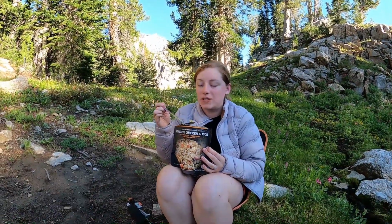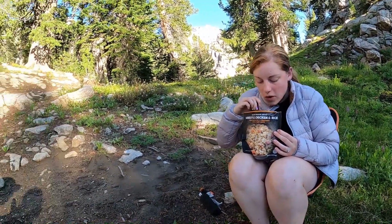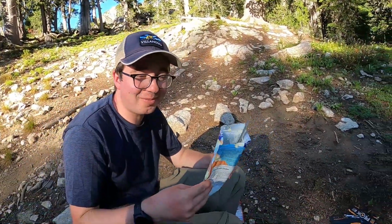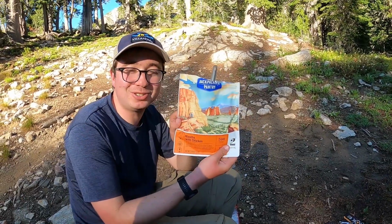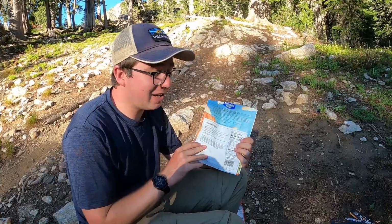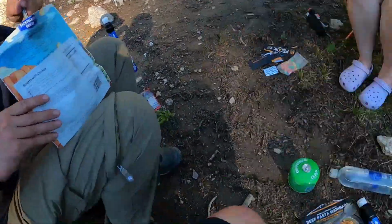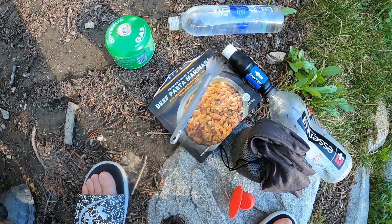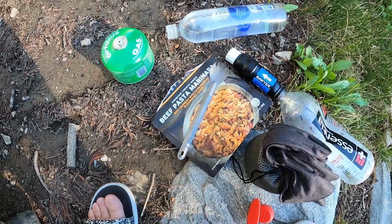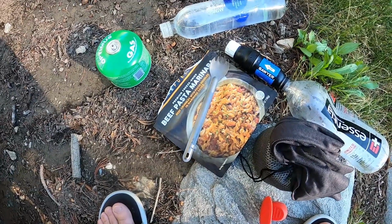Anyways, for dinner, I'm eating chicken and home-style rice, and it's very good. Chris, what do we got over here? I've got the risotto with chicken from Backpacker's Pantry. How's that? Pretty good. Just takes a while to heat up. But it's been pretty good so far. All right. And I had some beef pasta marinara, also Peak Refuel. Best backpacking dinner you could ask for.